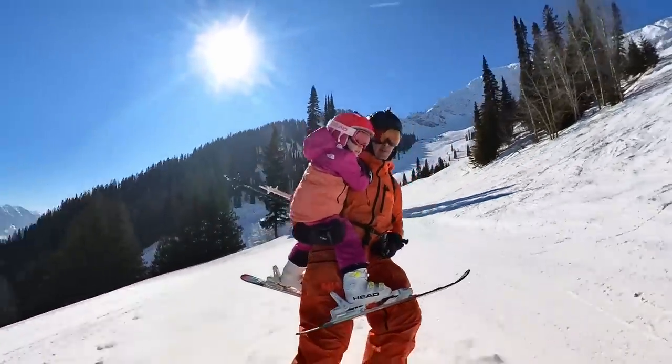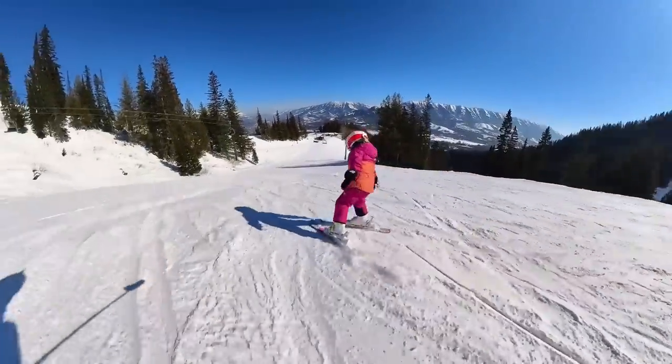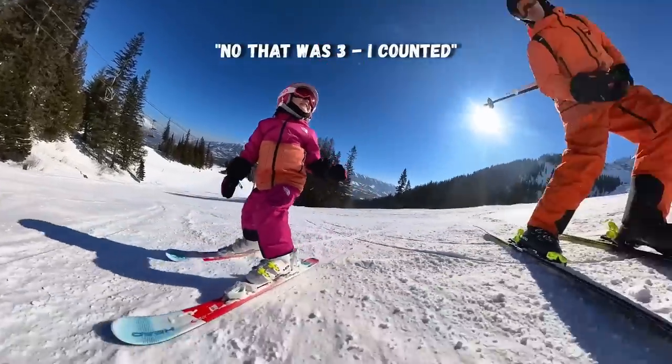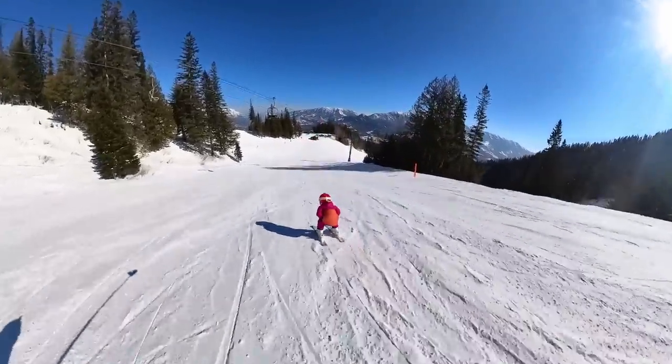Okay. You want to ski these turns with no poles? Yeah. Do 3 turns and then go straight. 1, 2. No, that was 3. I counted those. Okay, go. Smaller the ball.